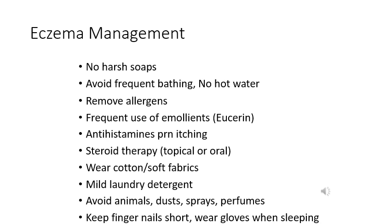Mild laundry detergents. A lot of the newer washing machines have a double rinse cycle, so they would be double rinsing and using a very mild detergent like Dreft. Avoid animals, dust, sprays, perfumes, any of that kind of stuff. Especially if they don't know the cause of the eczema, they want to try to remove all of that. And then making sure that the nails are short, that they're wearing gloves when sleeping, or have little mitts on their hands, or for infants, have their little sleeves over the top of their hands so that they can't actually scratch open areas of skin.